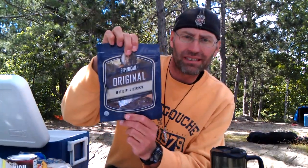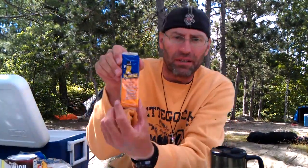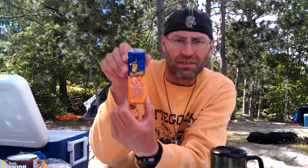All right, other snacks, jerky. Beef jerky is good anytime, anywhere. No cooking required. Obviously, just take it out of the package and chow down. I like these little cheese peanut butter crackers. These little things are really good out here. Very convenient, very tasty.